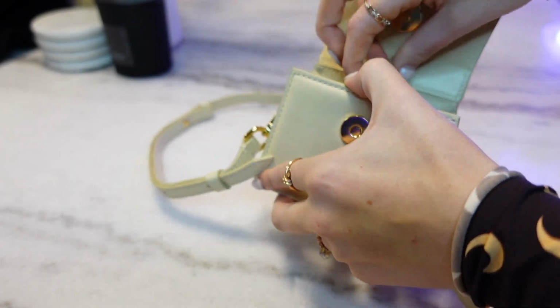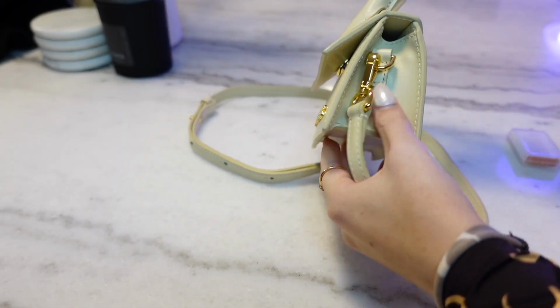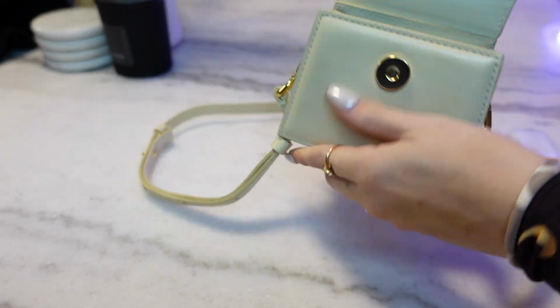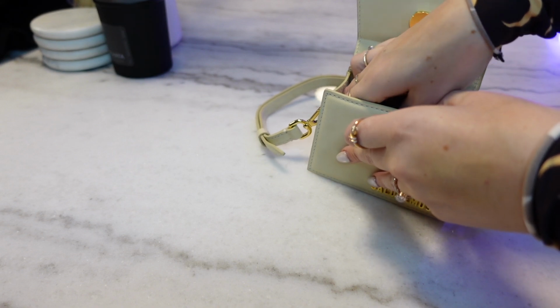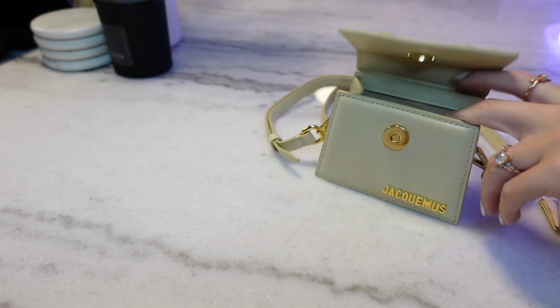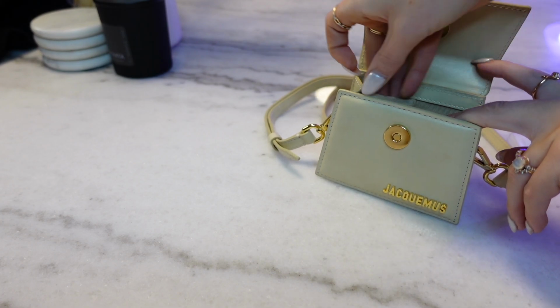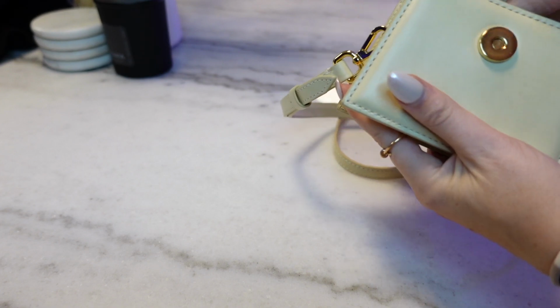Nope. Take the camera battery out, put in my cash. God, that is so tight. Well, to get the AirPods in, I feel like you kind of need to ditch the lipstick. So AirPods, cash. Can I even fit the camera battery in here? No.